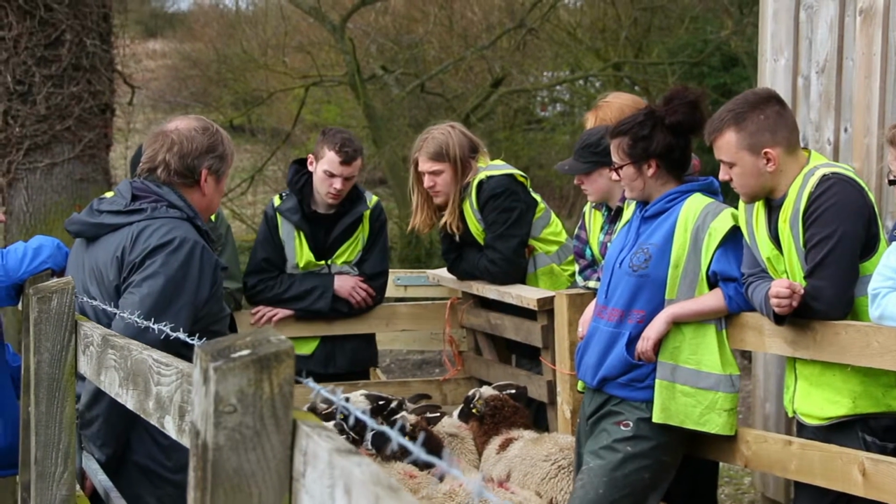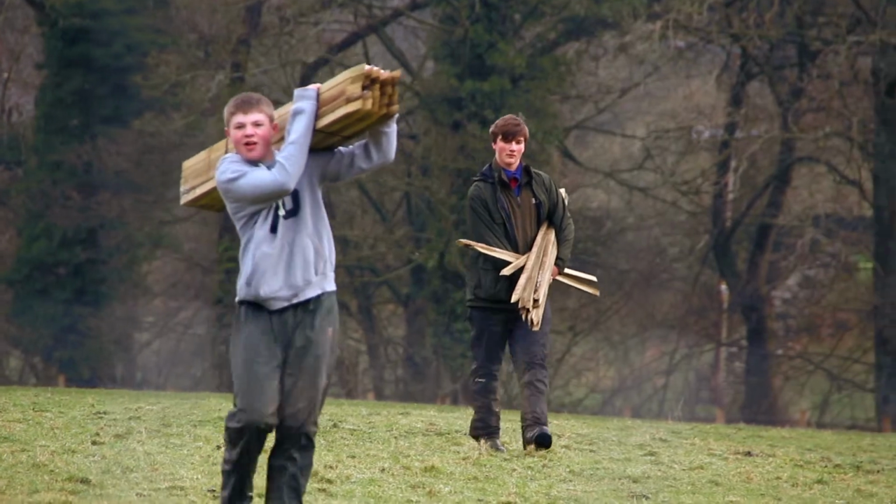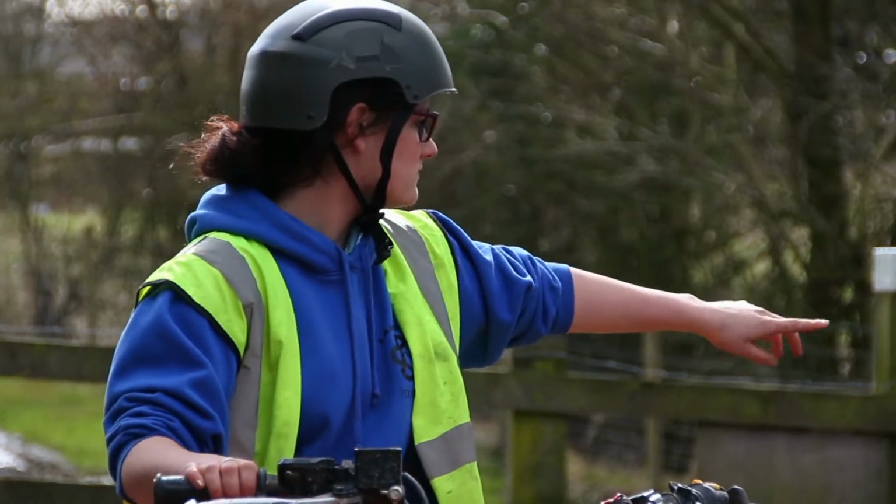Coming to Craven College to do countryside management is better than going to other places because you're in the countryside. You're very close to the Dales and to Forest of Bowland, so there's a lot of different places that you can go out on trips. The course has definitely changed me as a person. I've come out of my shell quite a lot and I'm more serious in what I want to do. It's definitely put a path down for me.